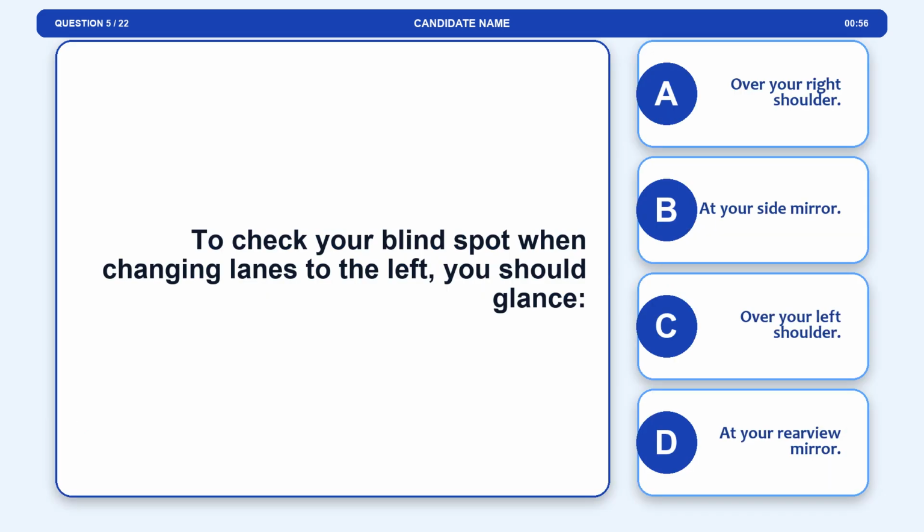Question 5. To check your blind spot when changing lanes to the left, you should glance. Option A, over your right shoulder. Option B, at your side mirror. Option C, over your left shoulder. Option D, at your rearview mirror.